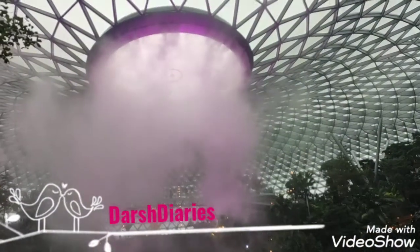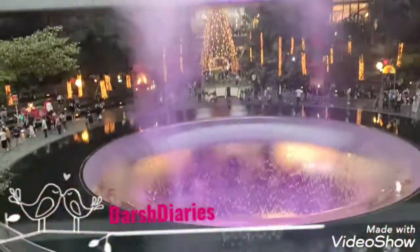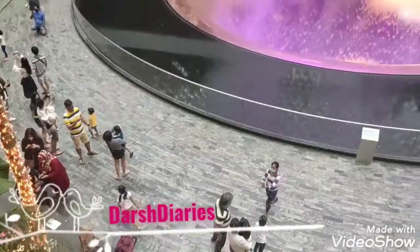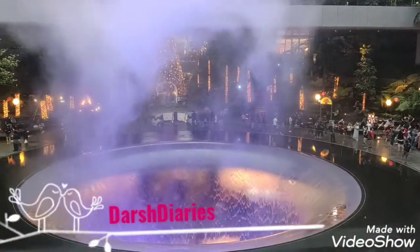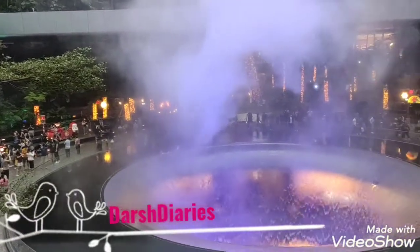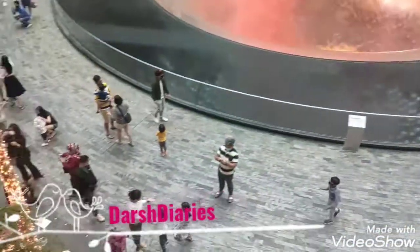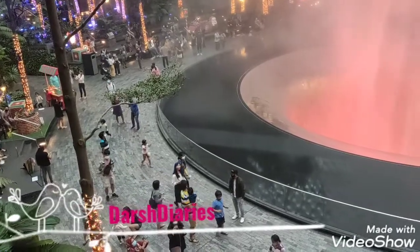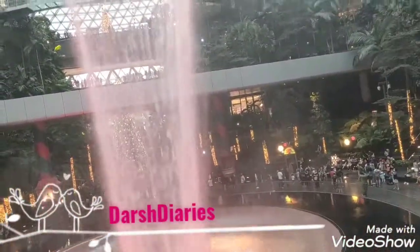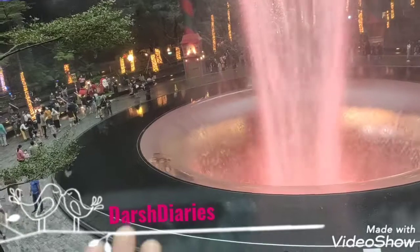So it's a 40 meter high indoor waterfall, also known as the Rain Vortex, and this time they are doing something different. You can see it is raining clouds and it looks like we are in the sky between the clouds, and everyone is enjoying this moment. Wow, it's like we are in heaven. You can also see the light of the waterfall is changing. The artificial snow is also flying in the air, and we are on the third or maybe fourth floor, but you can see it, feel it.